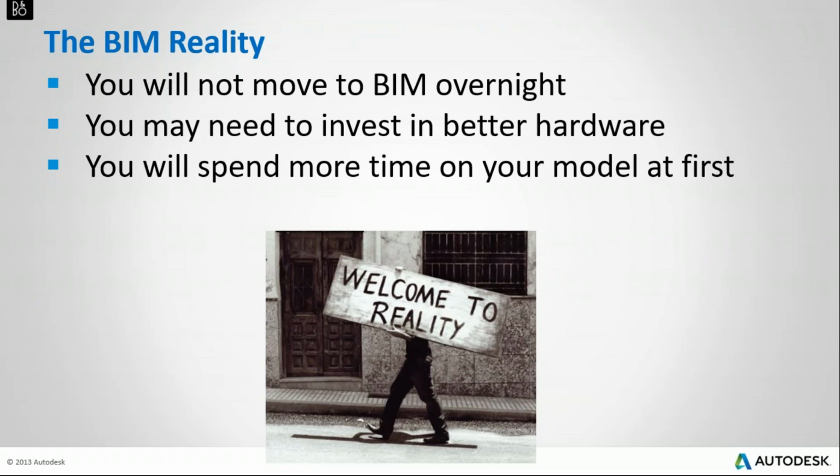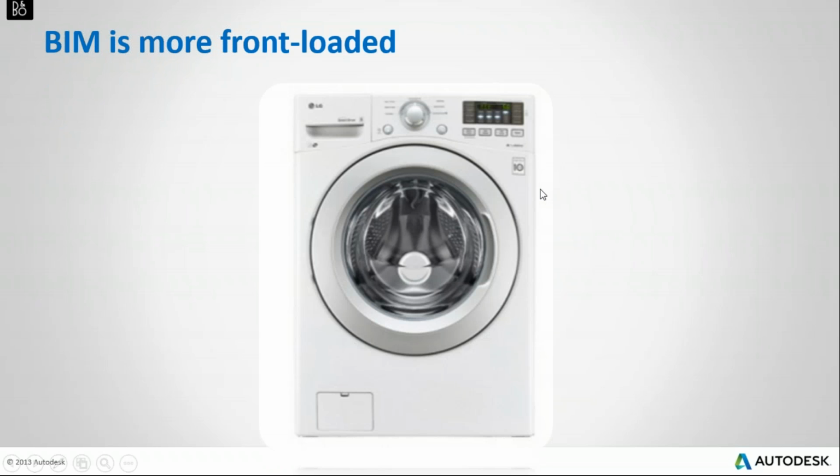They have some pretty serious databases behind them. You're probably going to need to invest in other software, depending on what you're using. You probably need to get the AEC collection. And you will spend more time on your model at first. Not probably, you will. It's going to take more time. It's going to take time and money, things we love to spend.